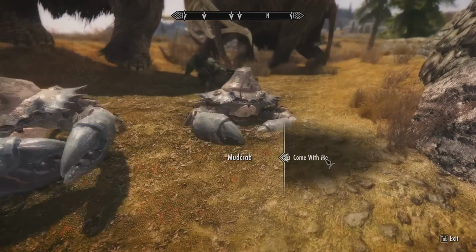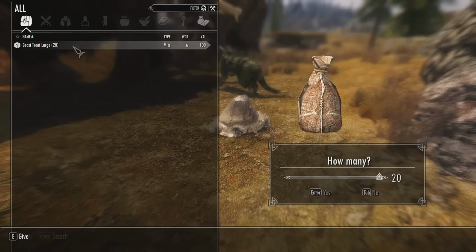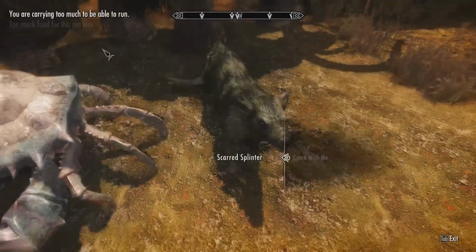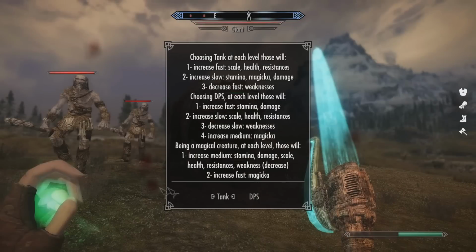Now after you find your animals at your home, you can then choose one of them and make him follow you. After that, that animal can accompany you, he will fight for you, you can command him, set his name, set his home, and he will also level up. Each time he levels up, you can choose if you want to level up his tank or DPS skill, and so your tamed beast will get stronger.